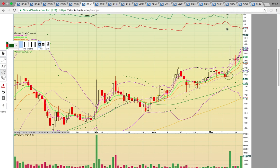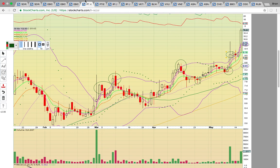But it could be getting ahead of itself with this big candle. You can see back here how it worked back into the bands after it got above. It did have a couple extra days above the upper Bollinger Band, and it did here as well before it worked its way back in. But you just have to keep in mind when they push this hard, sometimes stocks will take a breather.